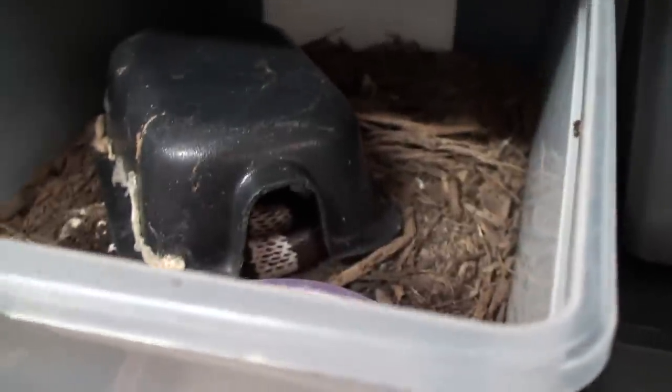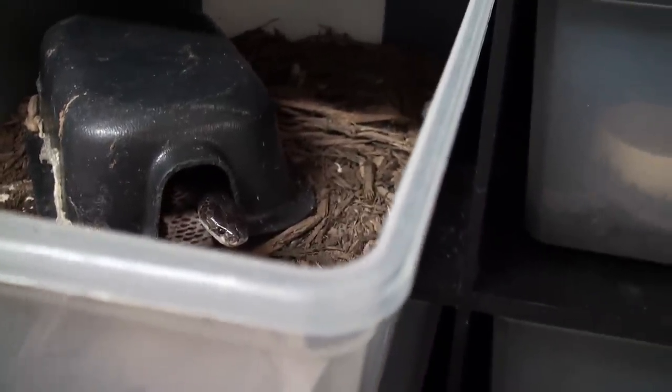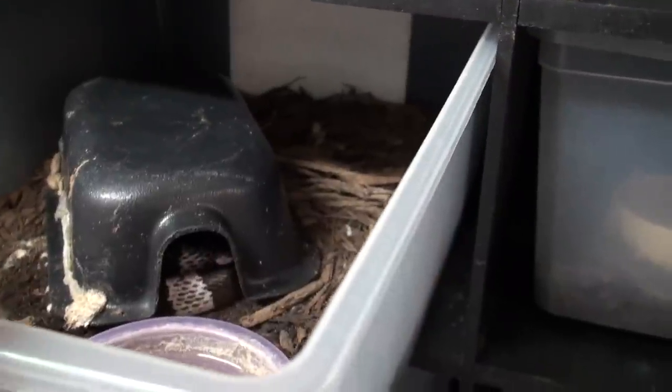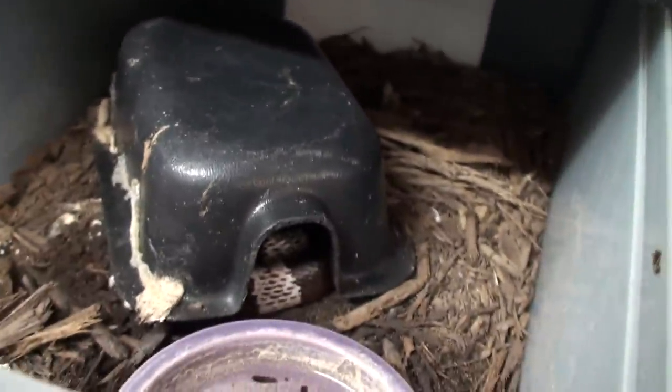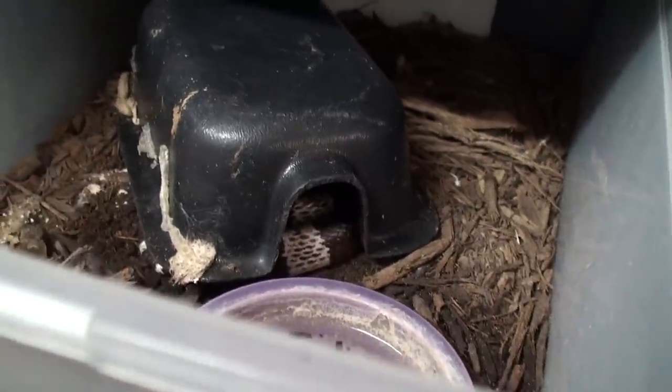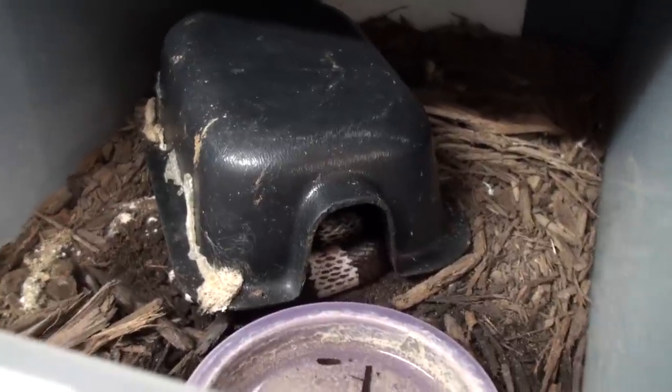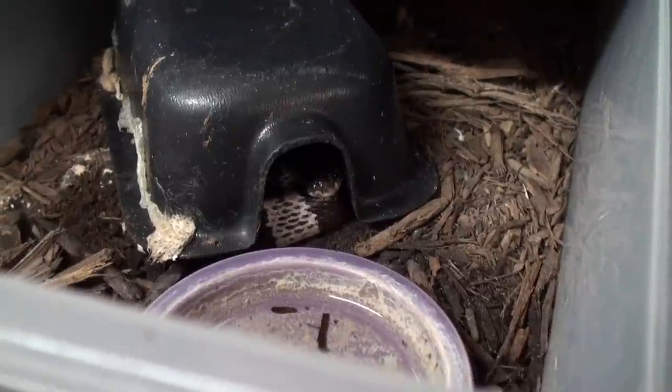Come on, Miss Krait. Come on. Come on. Come on, Miss Krait. I know, the lights are very bright. Miss Krait's gonna get her substrate changed. Hi, Miss Krait. Hello.